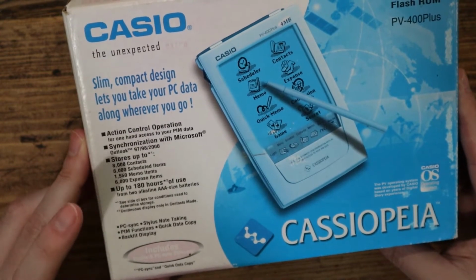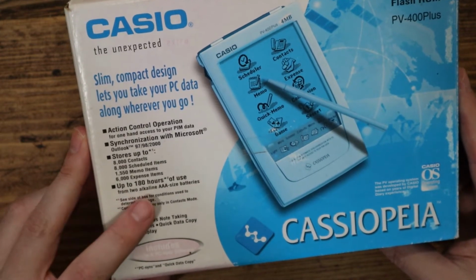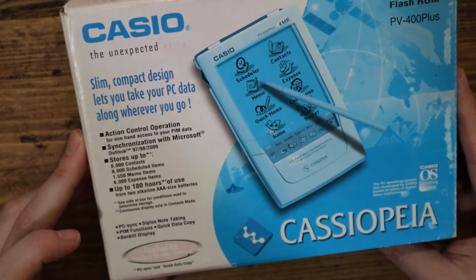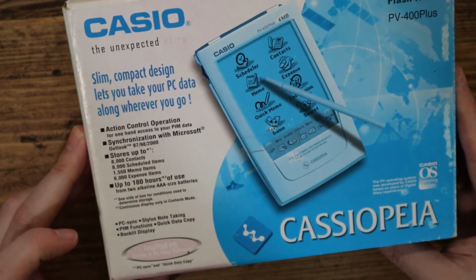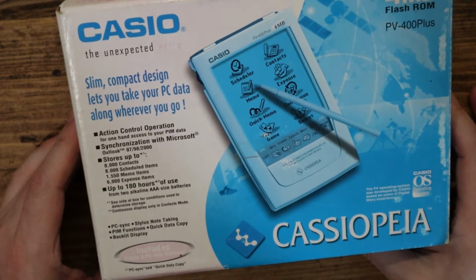And it can run for 180 hours on just 2 AAA batteries, which is pretty impressive. Obviously, most of the time it's sort of off. So that 180 hours is kind of active use. So that could last you several weeks.